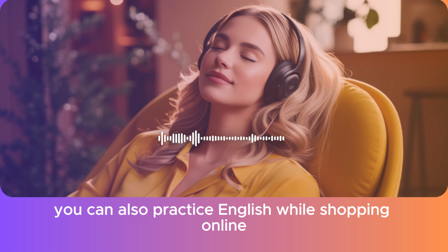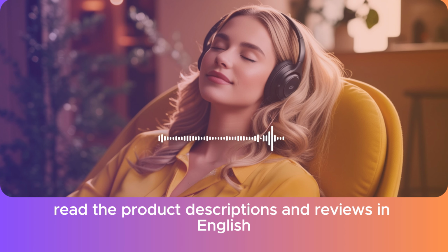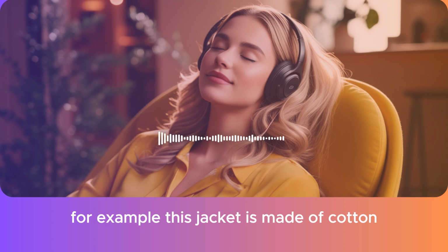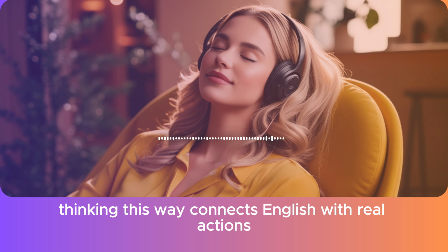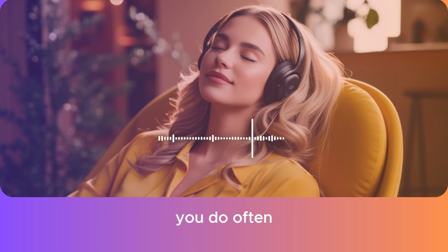You can also practice English while shopping online. Read the product descriptions and reviews in English. For example, "This jacket is made of cotton. The size is medium. It has good reviews for quality." Thinking this way connects English with real actions you do often.